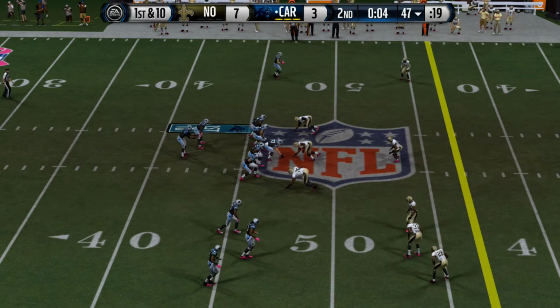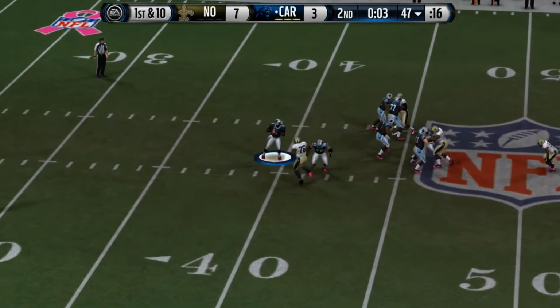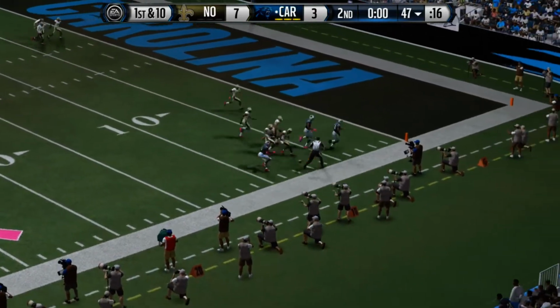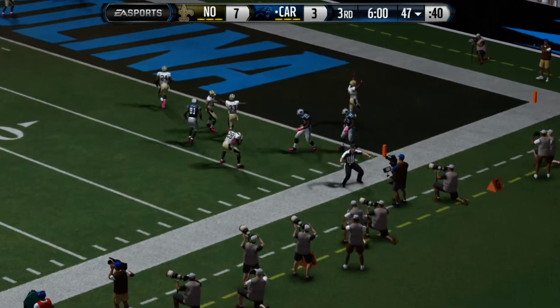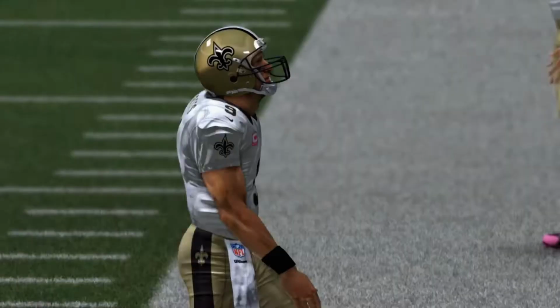One more snap and halftime. Cam Newton unleashes the long pass. And that's Lewis, who almost had the pick. That does it for the first half. Panthers trail in this one.